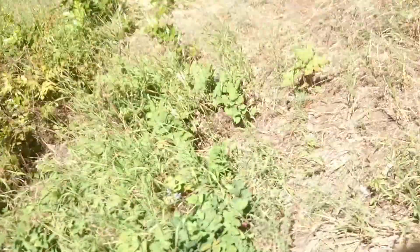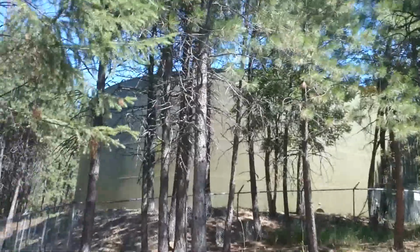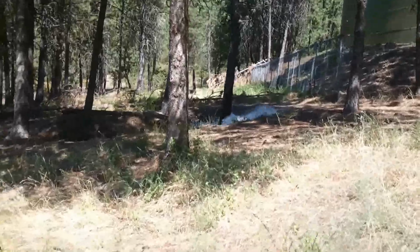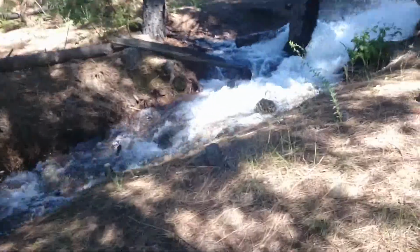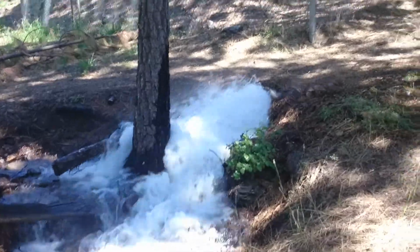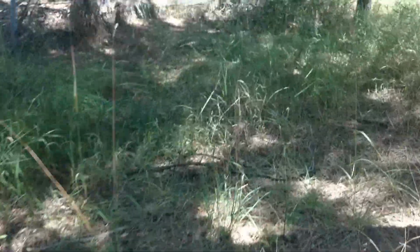So, in our last episode, we traced the water back up to what appears to be an old water tower. Some sort of water holding facility, water processing facility. But the water is just coming from the ground. It could be coming from anywhere. This water could be coming from anywhere. We need to find out for sure, so the children are safe to play frisbee golf again.